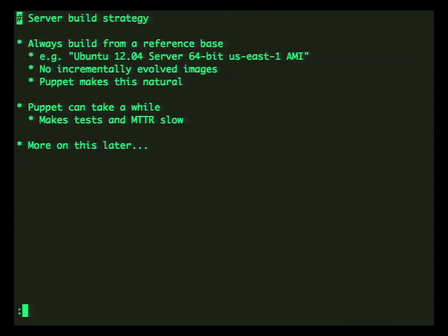What we do not do is incrementally evolve an image, where today we install one package and make a snapshot, and then tomorrow we make some config change and make a snapshot again. If you do that, you don't know how to reproduce it. Fortunately, Puppet makes starting from scratch really natural, and so probably everyone in the room does this already, which is great. It didn't used to be the case.